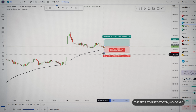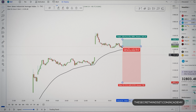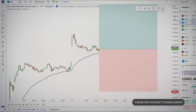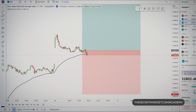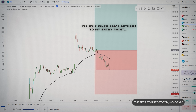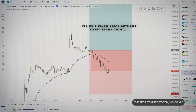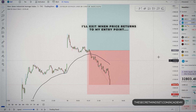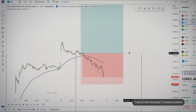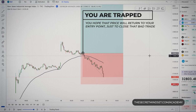Tell me if this sounds familiar. You have a signal to trade. You enter. You place your stop loss and your take profit. And then price goes in the opposite direction. And then you pray for the chance to close your trade at break even. You hope that price will return to your entry point just to close that bad trade. This is you trapped in a losing position, and your entry point is your salvation. That's the psychology of a trapped trader.